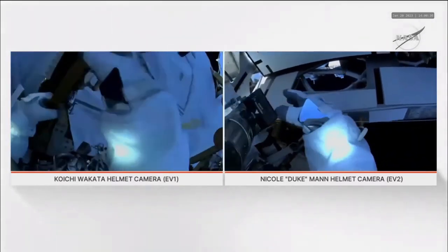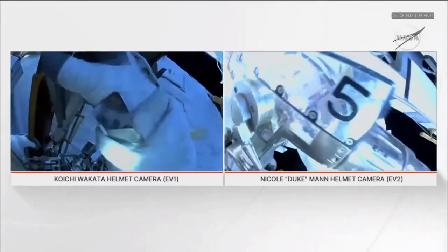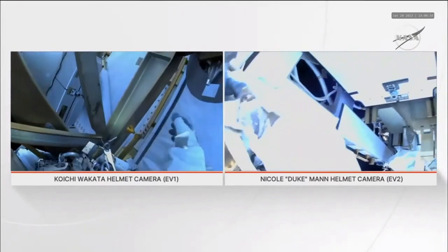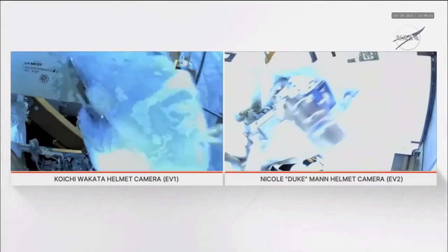Duke, first we'll have you grab the mutt end effector with the GoPro, stow that in the cable bag, and then, yes, you will be putting the cable bag on your BRT and getting ready to head in.